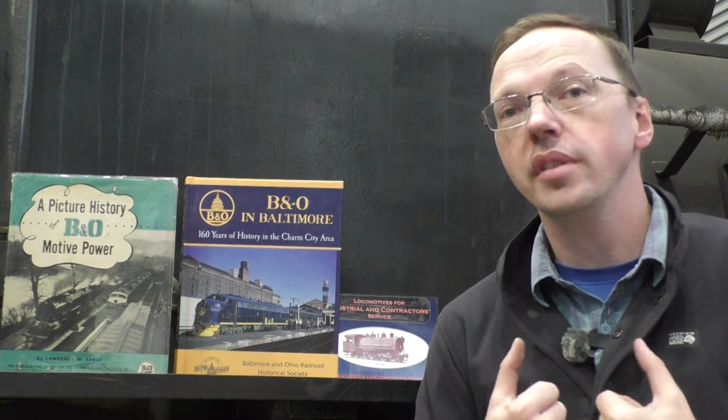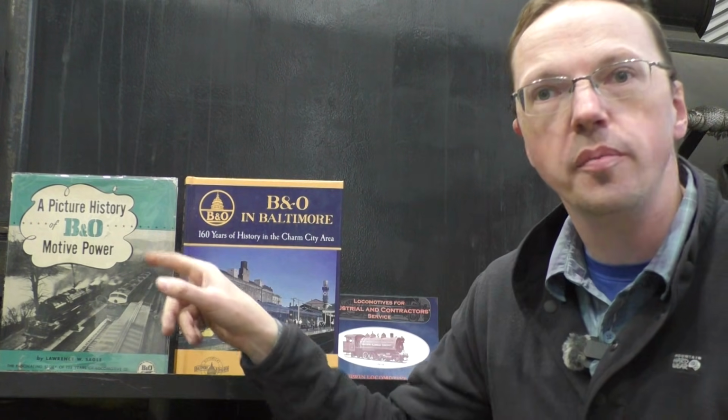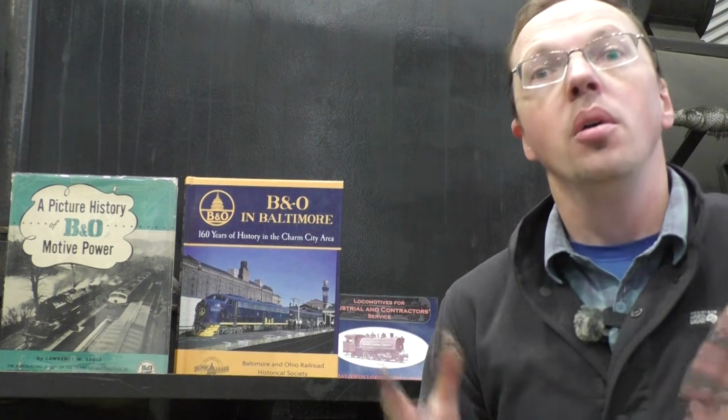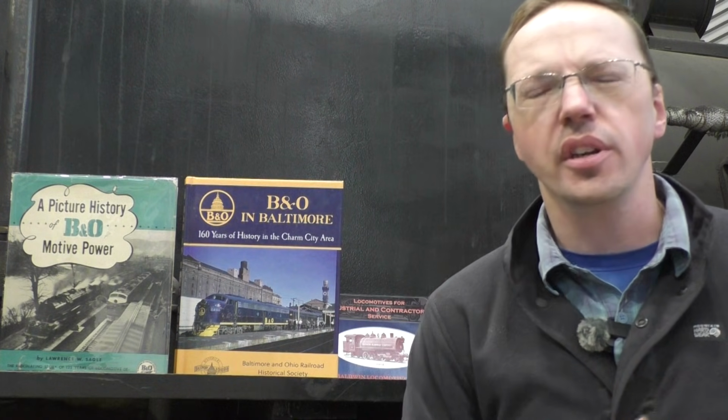So to understand the Pratt Street operations and the C-16 tank engine itself, I used this book here, A Picture History of B&O Motive Power by Larry Sagle, or if you're a formal person, Lawrence W. Sagle. And Larry Sagle, who's dead now, was a PR guy for the B&O years ago. And when the B&O Transportation Museum opened up in 1953, he moved in there as well. So he was Mr. B&O, if you will. Guy knew a lot of stuff.